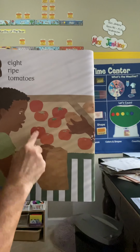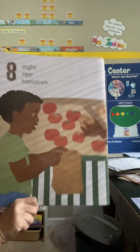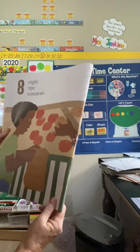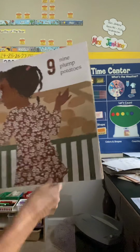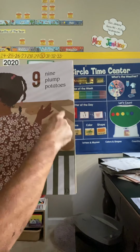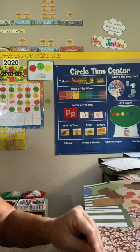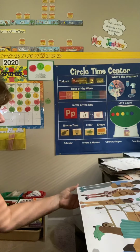8 ripe tomatoes. Let's count them. 1, 2, 3, 4, 5, 6, 7, 8. 8 ripe tomatoes. 9 plump potatoes. Now some of the potatoes are here, so I'm going to count 1, 2, and then we can turn this over. 3, 4, 5, 6, 7, 8, 9. They've got 8 tomatoes and 9 potatoes. Those are rhyming words.